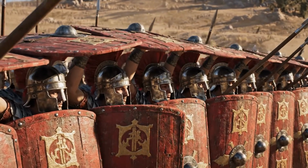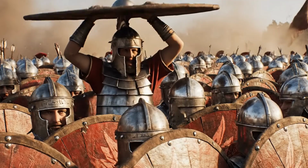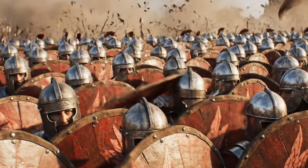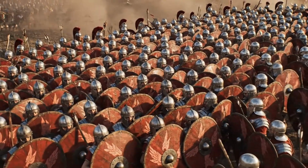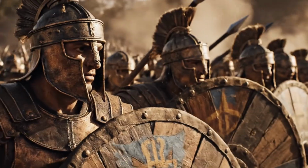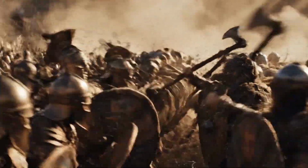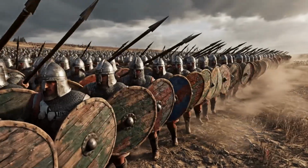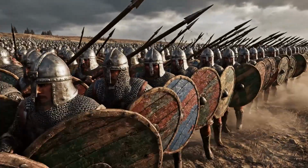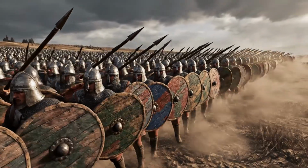In formation, the shields were joined together to form a solid wall behind which the spearmen in the front rows took cover. The rear rows could raise their shields above their heads, creating protection from overhead fire, later known as the turtle. This tactic required high discipline and constant training so that the formation would not break apart when moving. The Egyptian wall of shields was a formidable force capable of overwhelming the enemy with its physical mass.